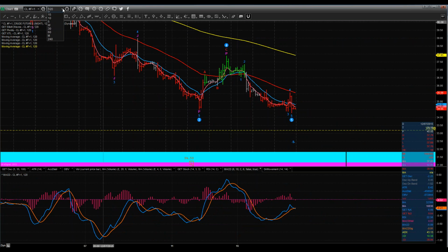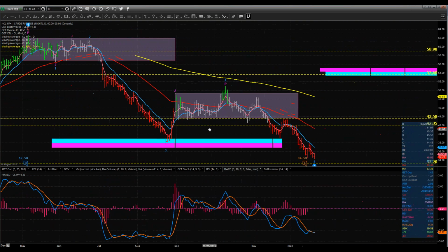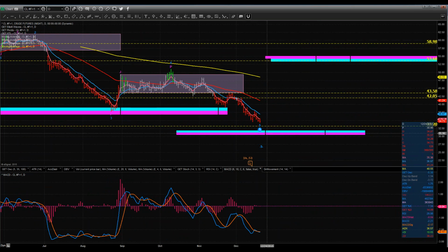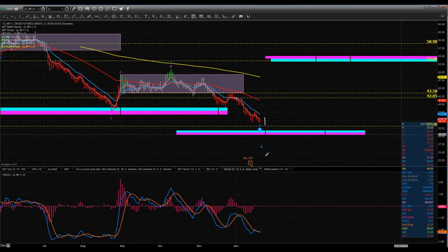Now, if I go out to a daily chart, I have forecasted oil, and I'm still standing by my forecast. You can see it's moving down. It's coming down to this level that I had forecasted, around $30, $31 a barrel. We're moving right down, and from a timing perspective, my system had forecast it to hit sometime at the end of December to sometime in the middle of January, this time frame here.